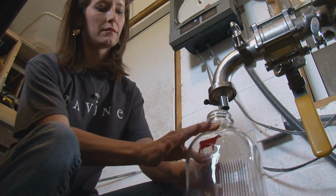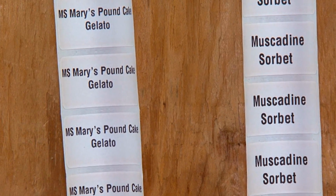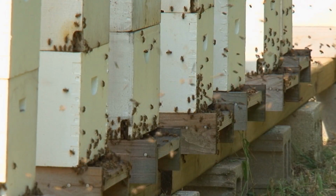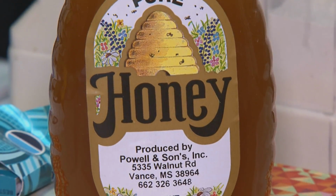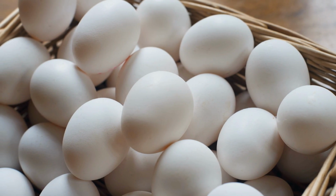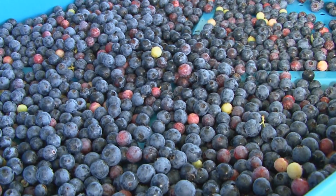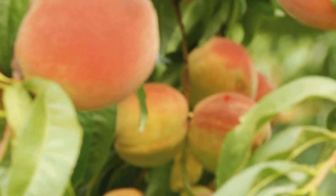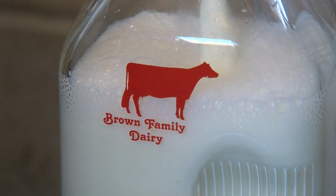But that's not the only local ingredients in Sweet Magnolia ice cream. Right around the corner we have Miss Mary's pound cake. We have a Miss Mary's pound cake gelato that we do, and she makes the best pound cake in the world. We have honey, local honey from Powell and Sons around the corner in Vance. That's just right around the corner. We use pastured eggs from People's Farm in Oxford, Mississippi. We use pecans from Indianola. We use, of course, blueberries from Peggy's Blueberry Farm. We use peaches from McCullough Peach Farm outside of Batesville, Mississippi. So we try to use as many local ingredients as possible.